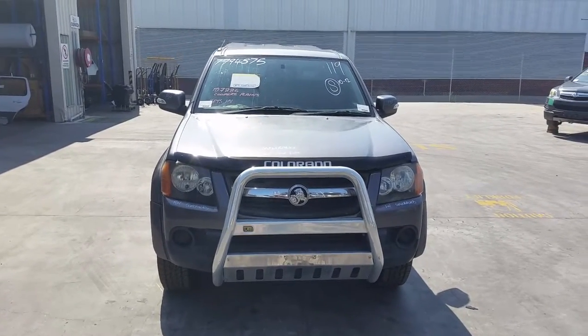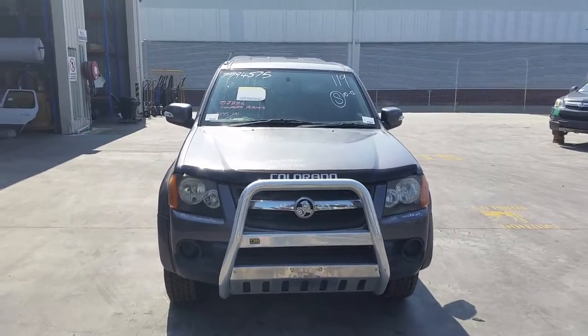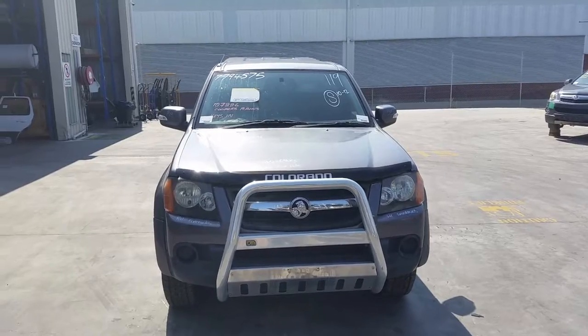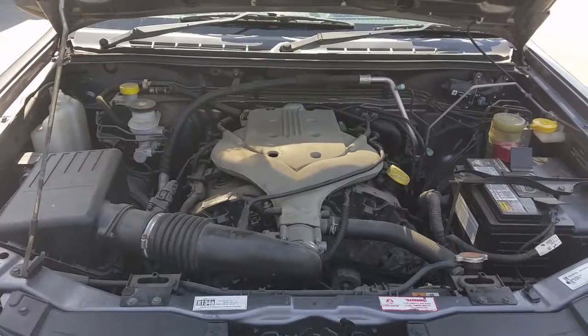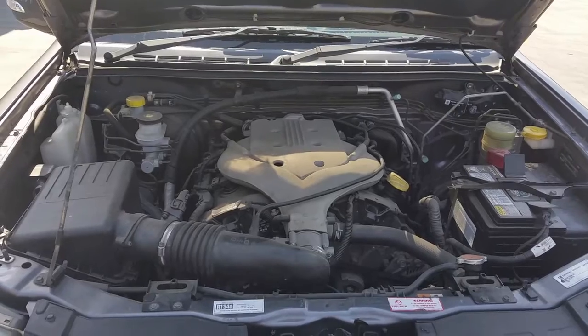Our phone number is 0738481382, and today we have a 2009 Holden Colorado LX Extra Cab, stock reference number 3867. This shape runs from the 5th month 2008 through to the 2nd month 2011. It has a 10H9E V6 petrol engine, 6-cylinder, backed by a 5-speed manual rear-wheel drive transmission.